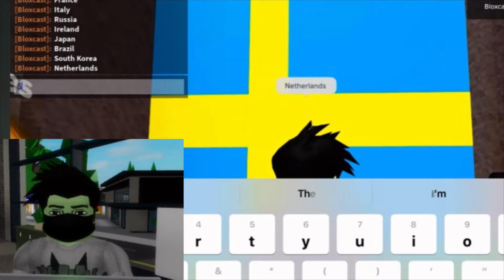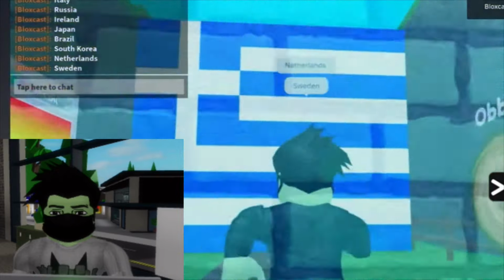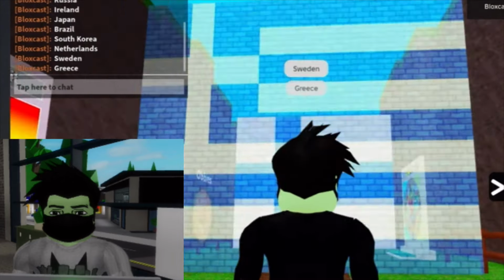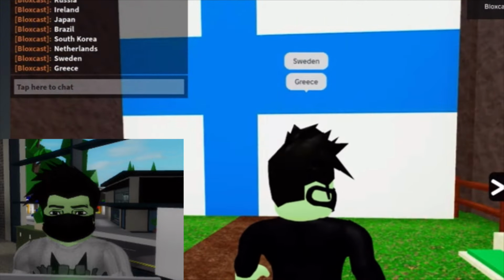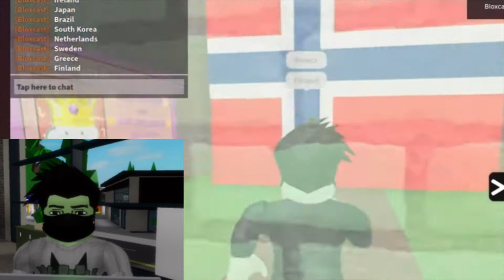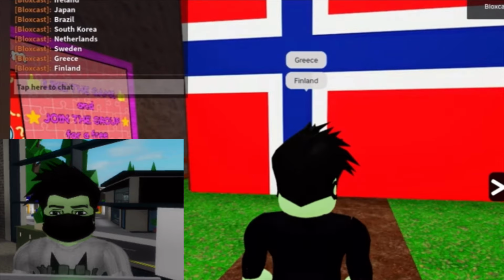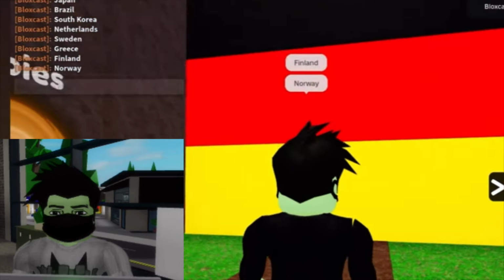This one is Sweden. The Nordic countries are all the same, you just have to remember which colors belong to who. This one is Greece. Here's another Nordic country, Finland. This one is Norway's. It's basically Denmark's flag with another layer. This one is Germany when they're well behaved.